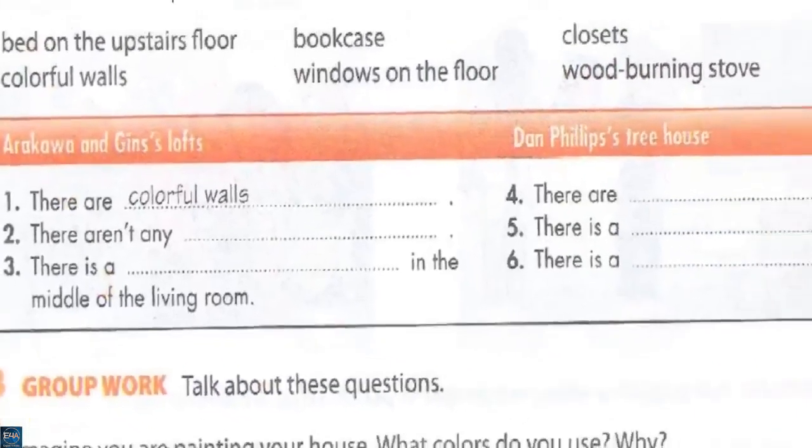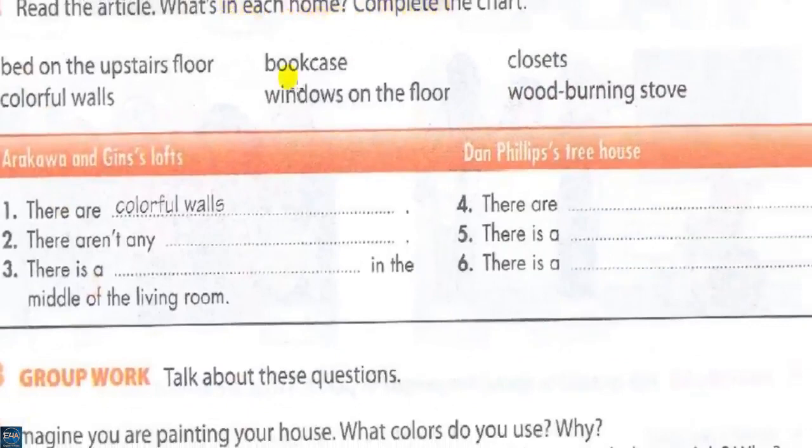A. Read the article, What's in Each Home? Complete the chart. We have here different words. You put the words from 1 to 6. Fill in the blanks. So we have here two houses, Arakawa and Gins's lofts, and Dan Phillips's tree house. Bed on the upstairs floor, colorful walls, bookcase, windows on the floor, closets, wood burning stove.